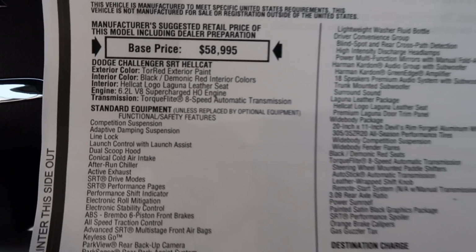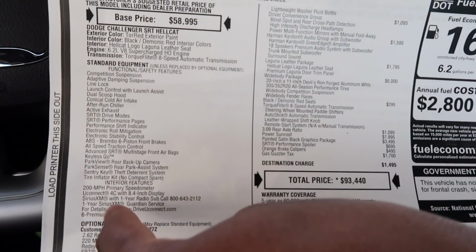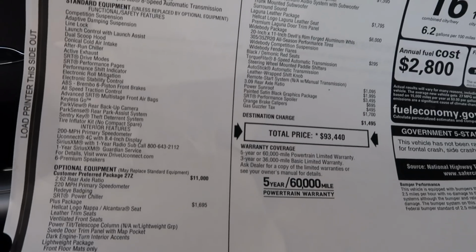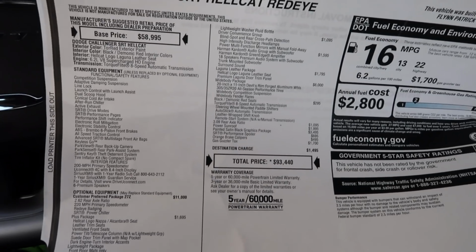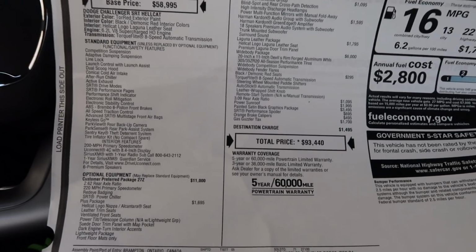So what made it that expensive then? What did you add up on here? Well, that would be just the regular Hellcat, but when you put the Redeye package on there, that's enough. You got the Harman Kardon sound system, 19 speakers. Oh, come on. Harman Kardon sound system, man. I love that speaker, I ain't gonna lie. Yeah, I got it in my Hellcat, got it in my apartment, brother. I ain't playing, I love Harman Kardon. That's right. But yeah, this joint's actually nasty.